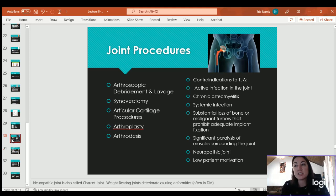All right, with joint procedures, there is arthroscopic debridement and lavage, so they go in and clean it out if there's maybe a bunch of bone spurs or areas that are not smooth anymore and causing pain. Synovectomy, they remove the synovial membrane. Articular cartilage procedures, just depending on what's needed. Arthroplasties, and then arthrodesis. So some of the contraindications that would keep somebody from being cleared to have a joint replacement. So TJR is just total joint replacement or arthroplasty.